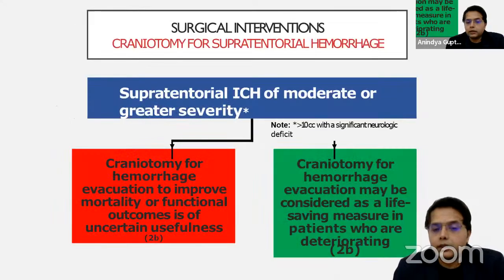So basically, what they did was, it can be chosen as a life-saving measure, but whether any functional or long-term outcome benefit will be there or not, they were not able to prove.